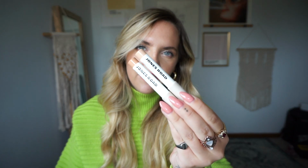I am going to go into detail about Jones Road in the future, just to talk more about their stuff and all of that, but I do really enjoy these face pencils right now as a foundation, and it's really lightweight. For people who don't like to wear foundation, this is a great option because you can just put it on wherever you feel like you have a little discoloration or unevenness. These have been some of my favorite clean foundations lately.